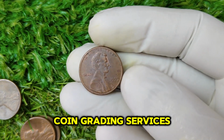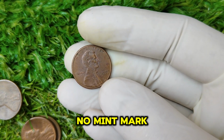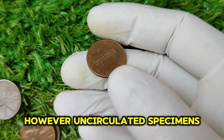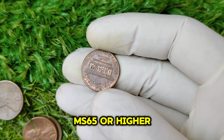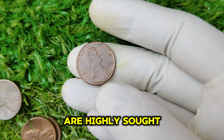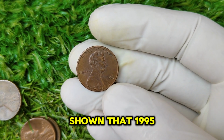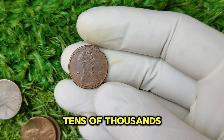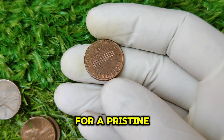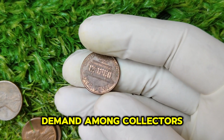According to various coin grading services and expert collectors, a significant number of the 1995 no-mint mark pennies were circulated and ended up showing signs of wear. However, uncirculated specimens, particularly those graded MS65 or higher, have become quite rare. Coins that are in pristine condition are highly sought after. In recent years, auction results have shown that 1995 no-mint mark pennies can sell for tens of thousands of dollars. For instance, a recent auction fetched over $90,000 for a pristine specimen. This astounding price reflects the coin's rarity and the high demand among collectors.